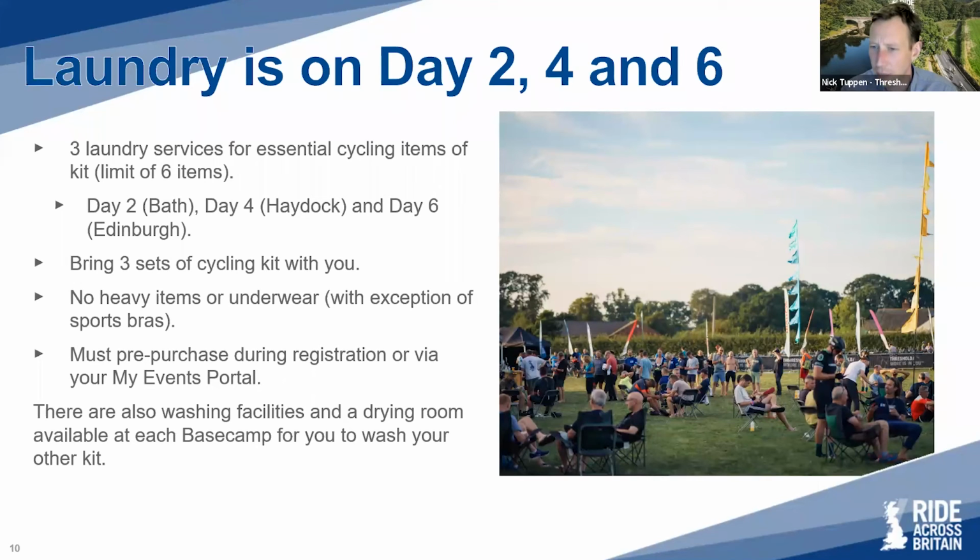We've got one more question coming in from Will. So toilet and shower facilities at base camp every day, very much so. Every day, toilets at the base camps and at the pit stops as well, and hot showers in the evening at all the base camps as well. So yeah, you can get clean and dry pretty quickly when you arrive.